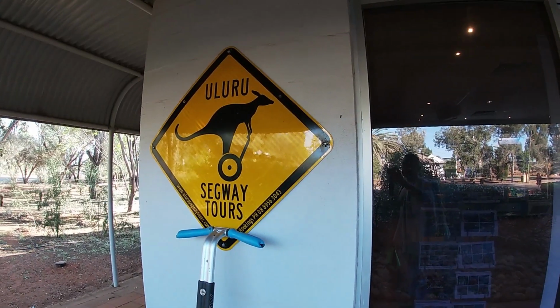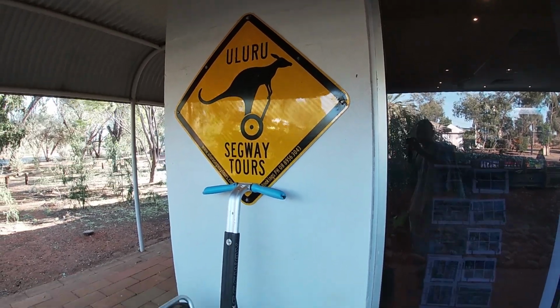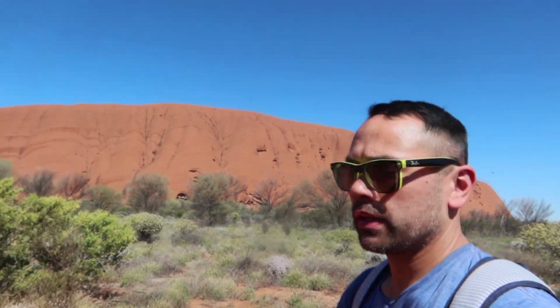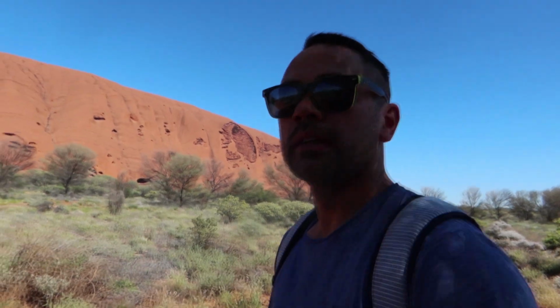That's pretty cool. You see the signs for the Uluru Segway tours everywhere. It kind of looks like a road sign with a kangaroo on a Segway, but it's just interesting to see them going past now. Kind of cool. I wonder how much they cost though. But I don't know if you get the same experience as by taking it a little bit slower and soaking it up. Because you do get times like this when there's no one around and you really do enjoy it.